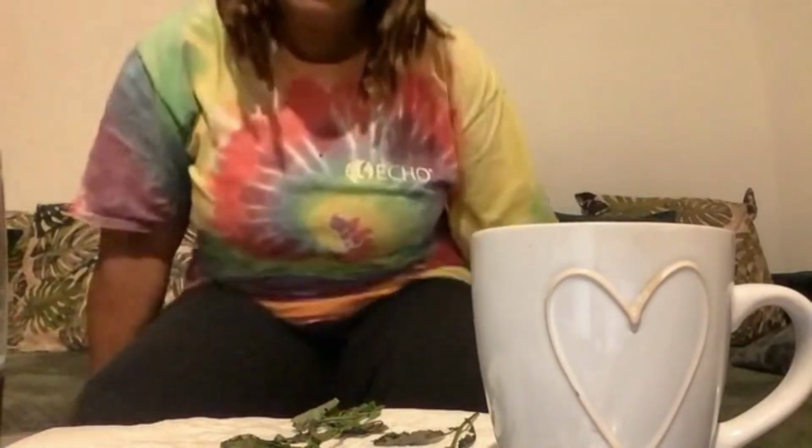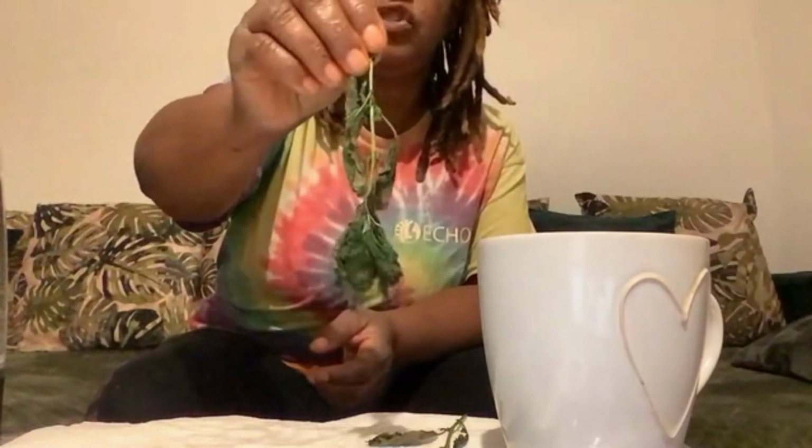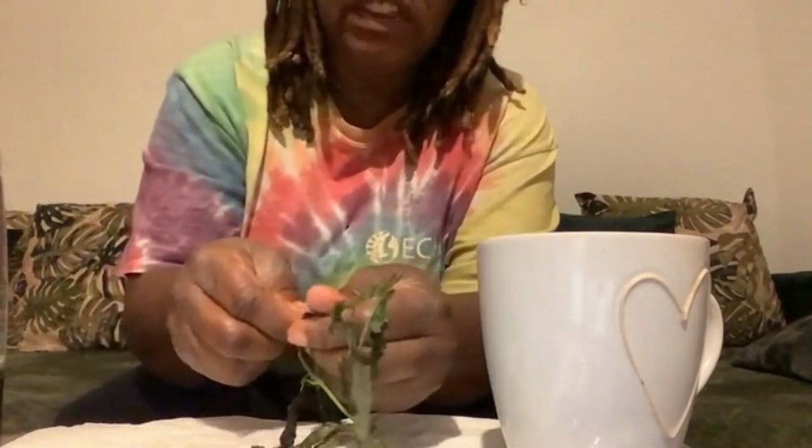Okay, y'all, remember I gathered some lemon balm, told you what a great nervine it is, and all of the good stuff about the lemon balm. Well, before, I put it in a plastic bag and it kept so good. But last night, I put it in a plastic bag and I didn't close the bag. So my lemon balm dried a little bit, but you know what? It still smells really strong. I washed it really good, just in cold water, because you know there's probably some dust and other things around there.